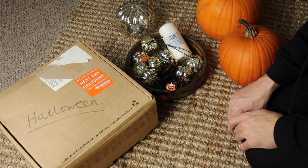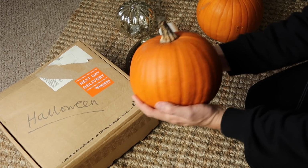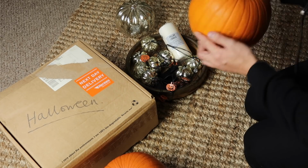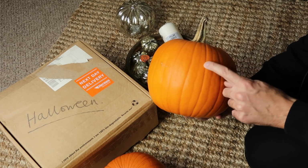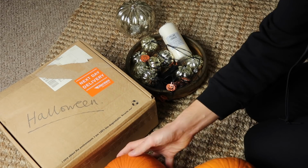So I've got a few bits here. As you can see, we have the pumpkins that I selected from the farm. So we have this one and this one. I thought they're quite nice sizes to go either side of the fireplace. And then eventually I will be eating these. I'm thinking I'll try and investigate doing something with the slow cooker with those.